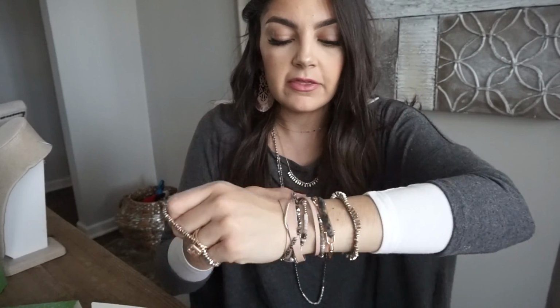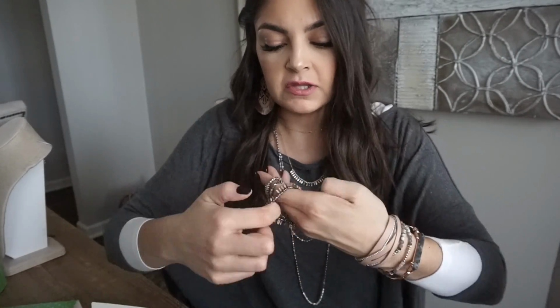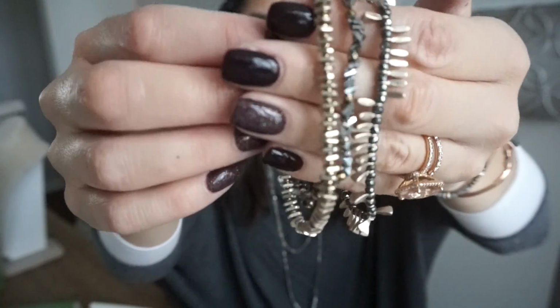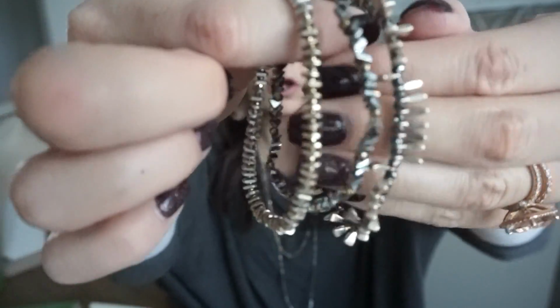I have them on with the Eve's wrap bracelet and then my new Rebel stone in the rose gold, but I want to show you these. These are very different than any other stretch bracelets that we have right now. The other ones that we have are pretty chunky. These are pretty dainty. All different kinds of sizes and shapes, but also on the kind of smaller side.